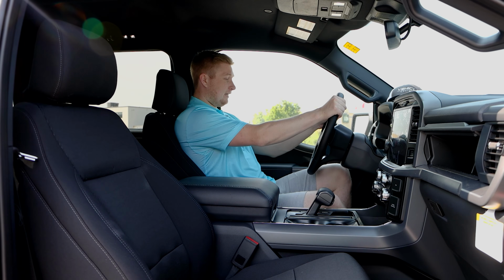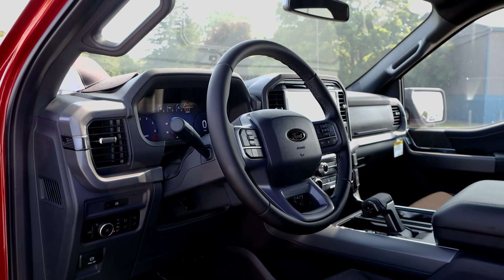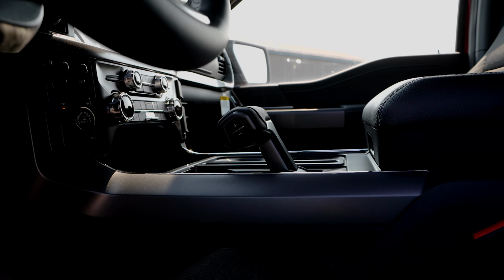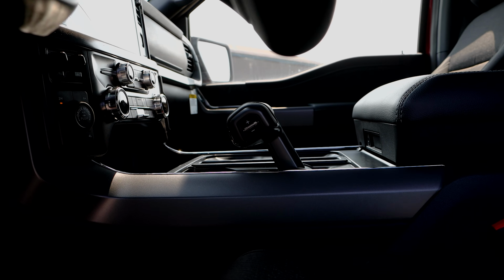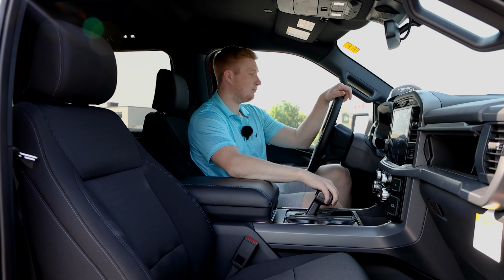Inside, we're looking at a leather-wrapped steering wheel. It is quite large, but comfortable for the hands. Your standard shifter in the center. If you're in the STX, that's where you're gonna get your column shifter. A lot of people do prefer that. Me personally, I do like it down here more.